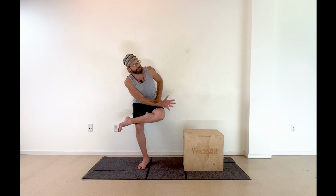And you may find relief in one position or the other, where you come forward, over toward the foot, or over toward the lifted knee. And that's another way to hold this pose. You can also fold this just straight down. And you may find that just going back and forth like this helps as well.